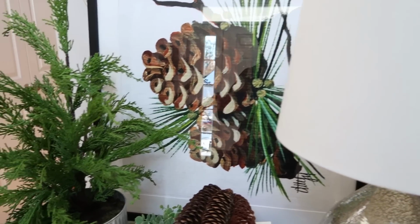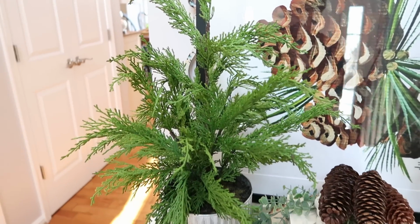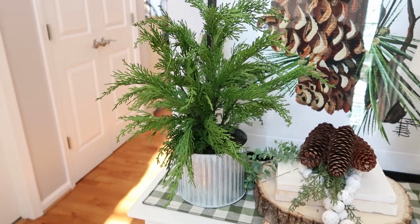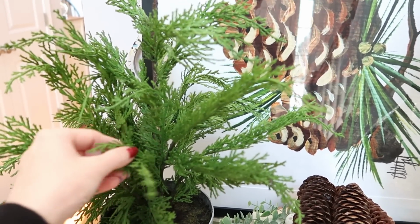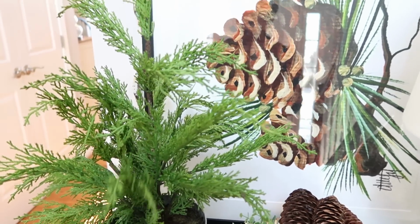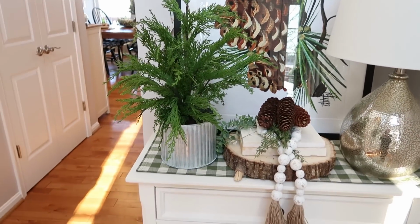So on the table in front, I have one of those pine trees that I use throughout the holiday. I found a couple of these at Michael's. They are so lifelike and bright and green, and I just think that they are beautiful. So I have it here on my hallway table.